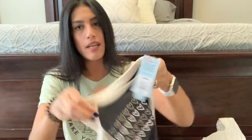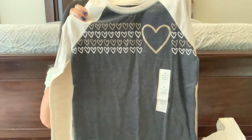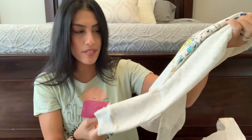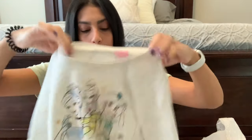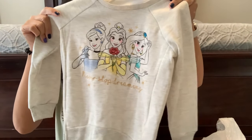I also grabbed her this long sleeve shirt that has a bunch of glitter hearts all over, super cute. And then the last clothing item I got for Madison was a sweatshirt, and it's just a Disney princess sweatshirt. I think this is the only Disney brand item I purchased. Everything else is from Cat and Jack, but also inside it is so soft, so it's going to keep her nice and warm when it starts getting cold. So I just grabbed her that sweatshirt as well.